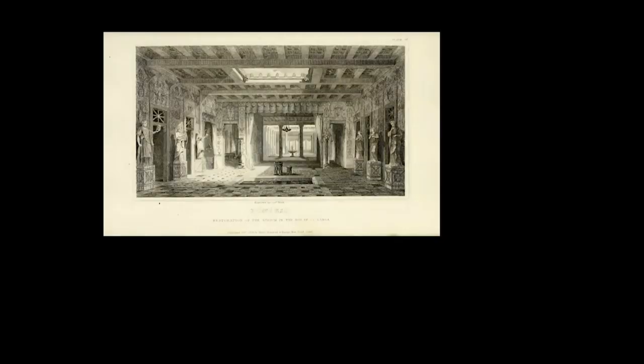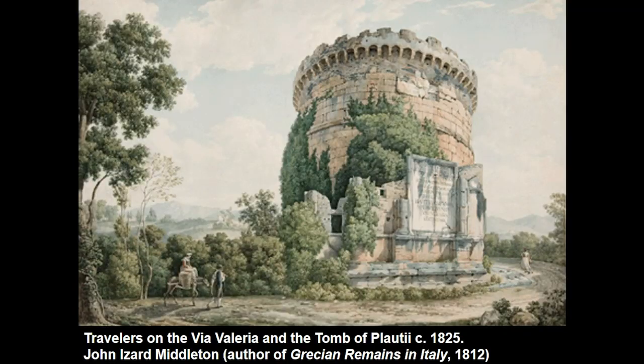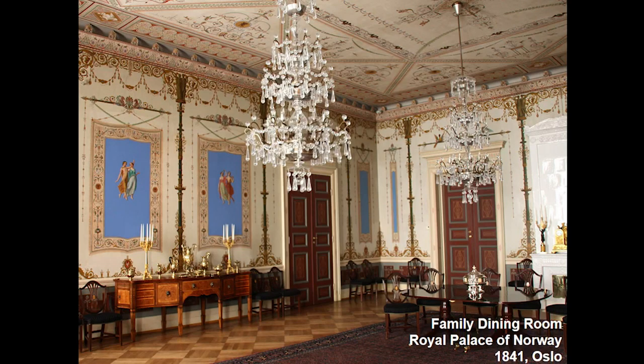And we also have another quote from him. I sort of put some extra slides in here. Hang on one second. That's it. Decorating a room in the Pompeian style was all the rage in this period, and particularly in palaces, as far north as Oslo. So this wasn't just in France and Italy and Spain, but I can show you in Oslo.